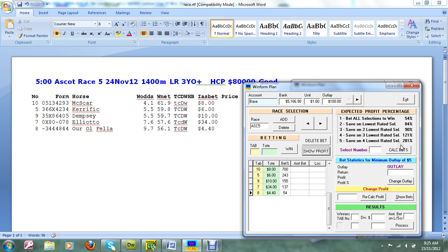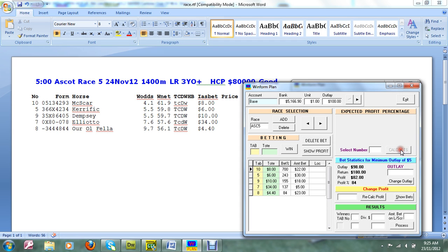And in actual fact, I'm going to go back here, and now that I've shown the profit, I'm going to select this number here, which is going to be number 2, so we're only going to save on the lowest rated selection. Calculate bets. Our outlay turns out to be $98 to the nearest. And what's going to happen here is when we click Show Bets, that's give us a big presentation of how much to put on each horse.